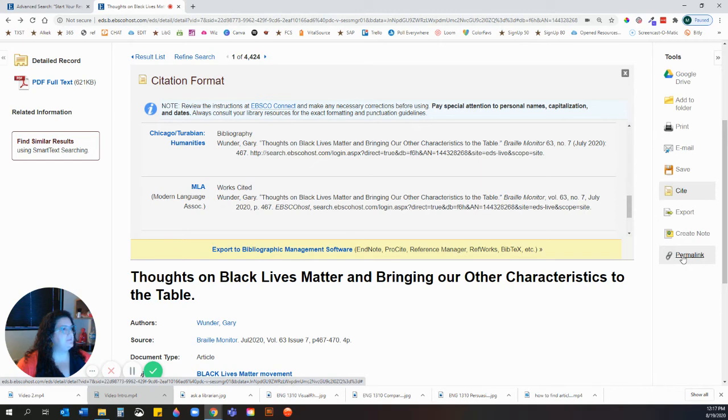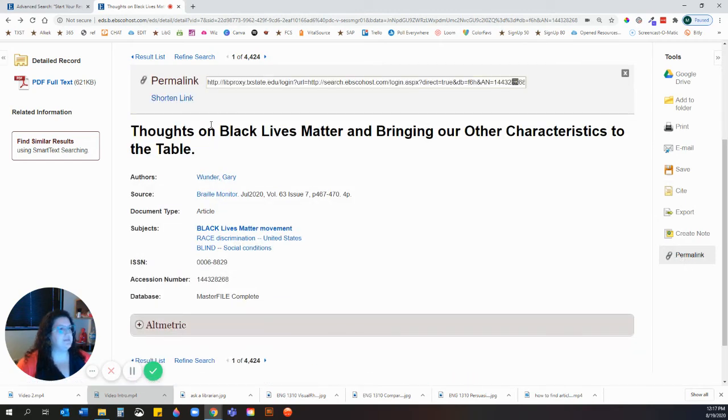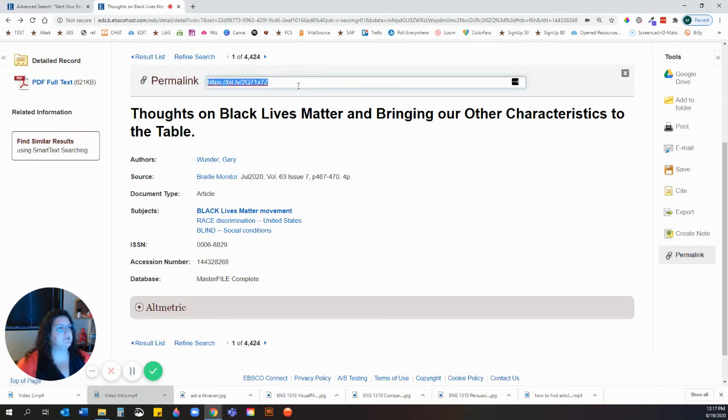If I click that, right above the title, you'll see this link pop up, and you can also click shorten link and it'll turn it into a bit.ly. This is really important. If you haven't saved the article and you want to come back to this page, maybe you're in a rush to get to class, save the permalink.